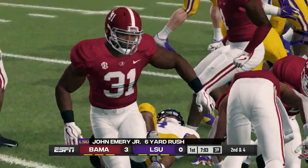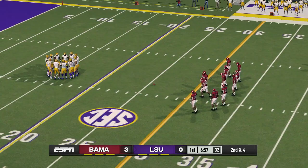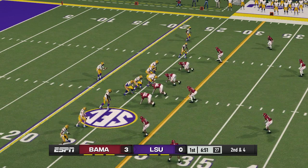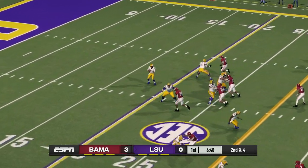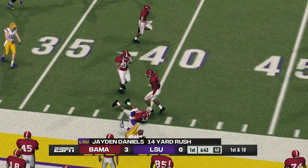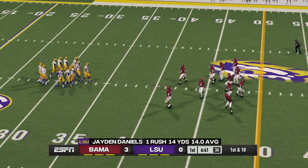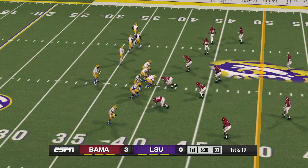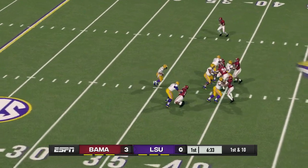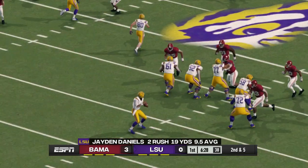Runs outside for a nice gain. Second and four. Ball on the 26-yard line. Offense lines up in a 5-wide set, and the defense is anticipating pass here. He's going to try and scramble. And he tackles him hard at the 40-yard line. After positive yardage, 4 yards gained on that quarterback draw.